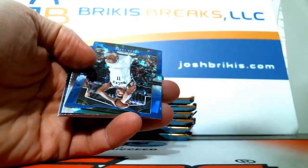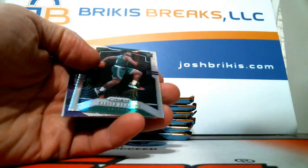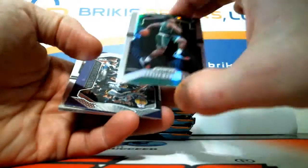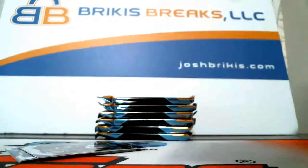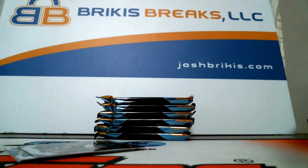That is a blue Brook Lopez, number to 99. And this is, I believe, Carson Edwards. I don't know. It's just a silver. It looks like, I guess it's just a silver rookie or some sort of wave or something. I don't know if it's any different. Yeah, it's different than the other ones. They got so many different versions of this stuff. Can't keep up.